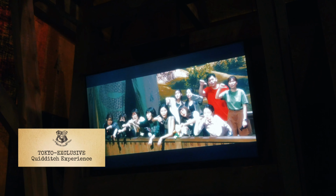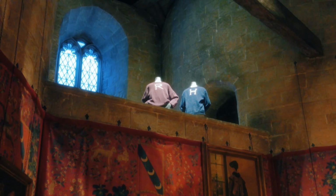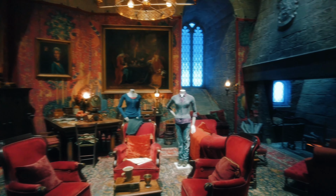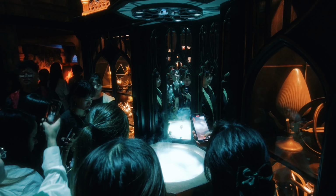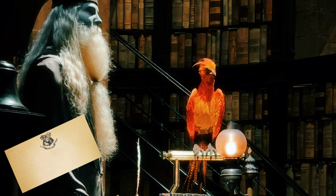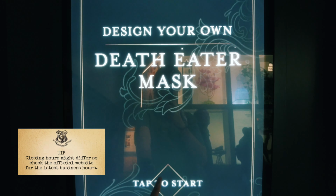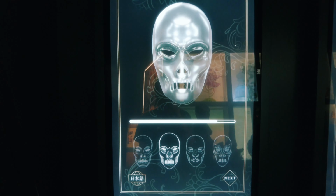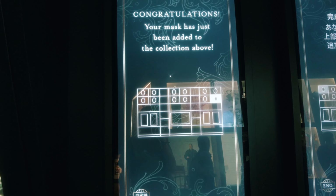Also, while it's called a studio tour, once they let you in, you're pretty much free to roam around however you please and for as long as you want. But keep checking the time because they close at 8:30 p.m. or 8 p.m. on the day that we arrived, so just check the website before you go to see what time they close that day, because kind of like the theme parks in Japan, the closing hour sometimes changes. And not to mention, the studio is huge.